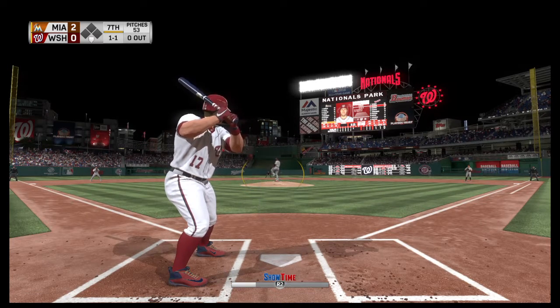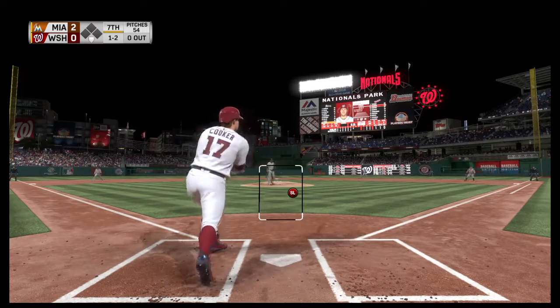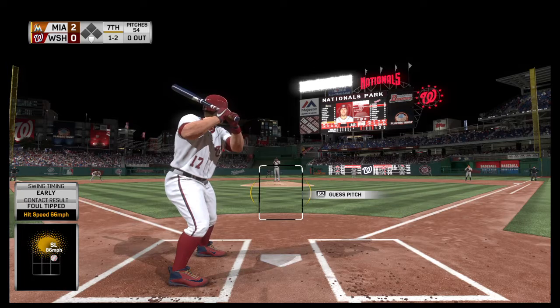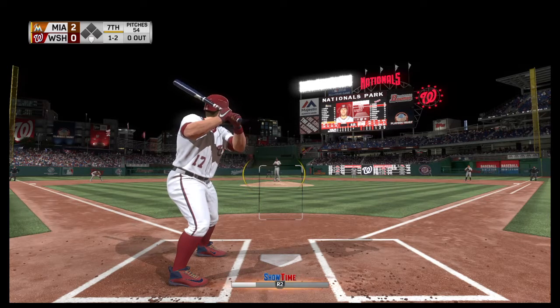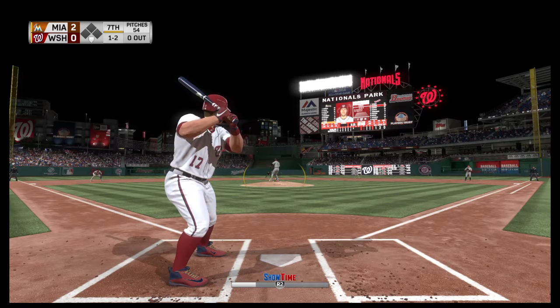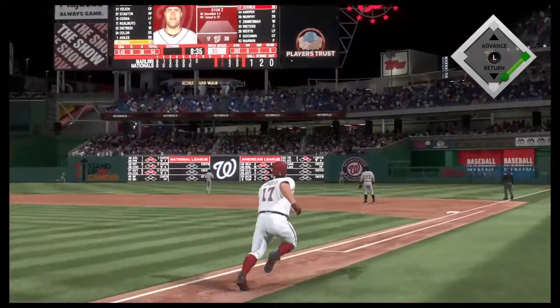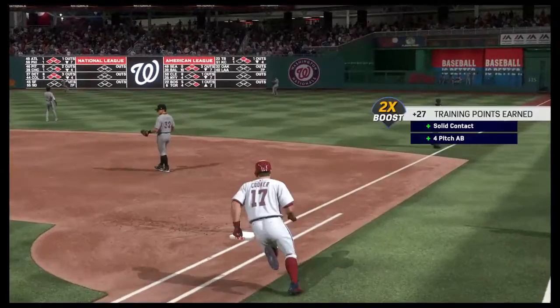Here's the 1-1 delivery. And he swings on top of one here and chops it foul right at home plate. A ball and 2 strikes. Here's the pitch. Hit in the air out to right. Stanton has a read on it, and that's the first out of the inning.